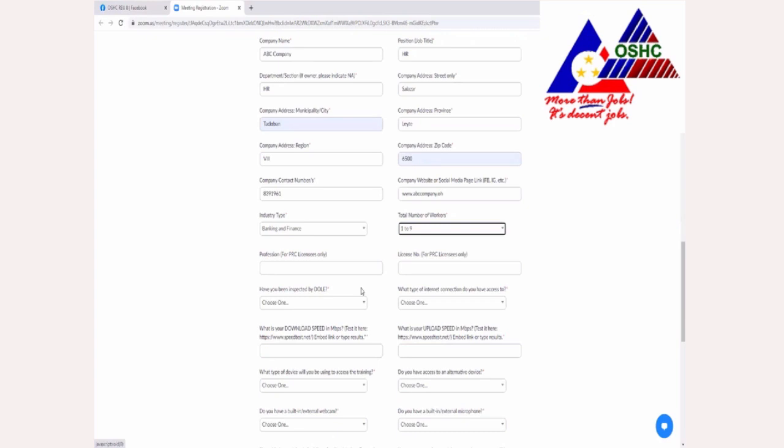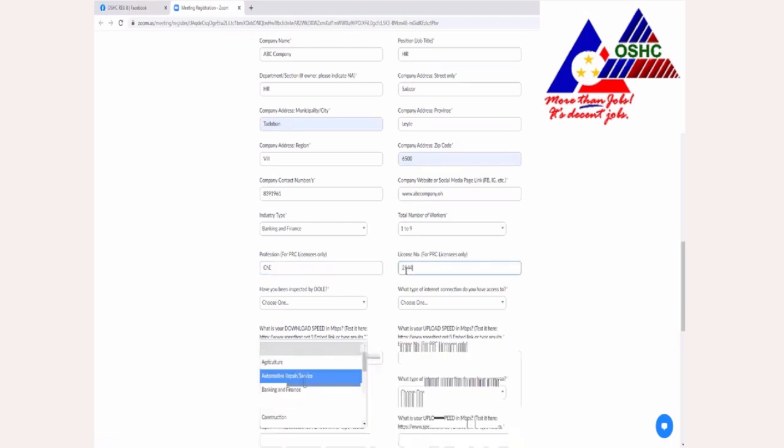Remember, this training is only for low-risk establishments with 1 to 50 workers and medium-risk establishments with 1 to 9 workers. Now here, this is not mandatory, but if you have a PRC license, you can put, in my case, I'm a chemical engineer. Then here you put your license number. Then have you been inspected by DOLE? If yes, put yes. If none, just put no. So let's try using yes.